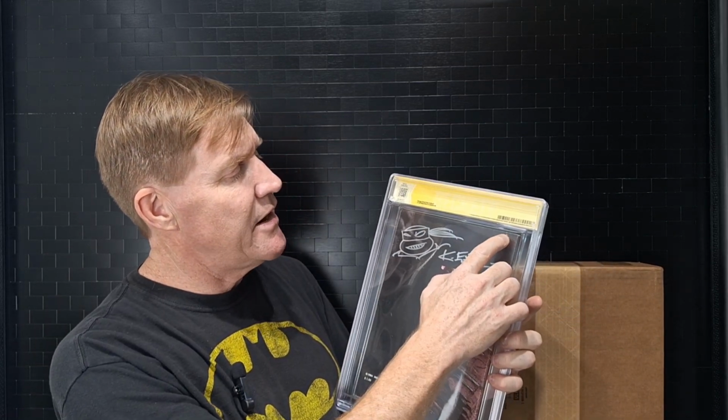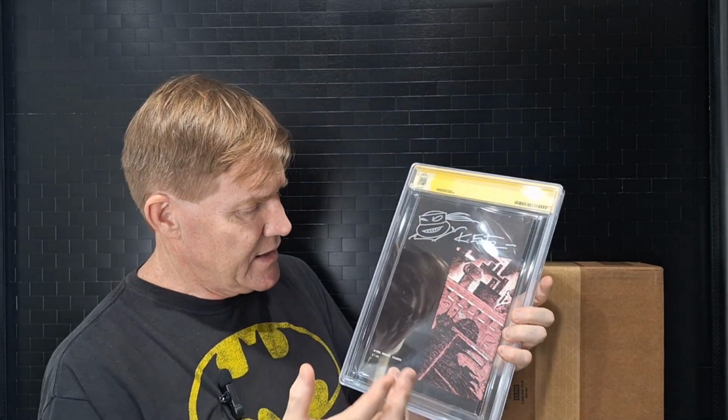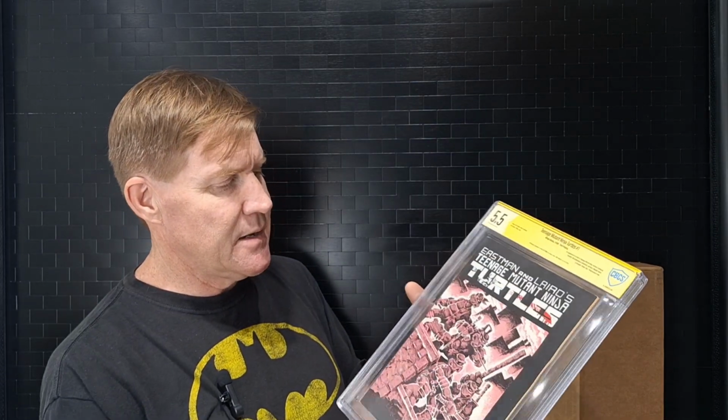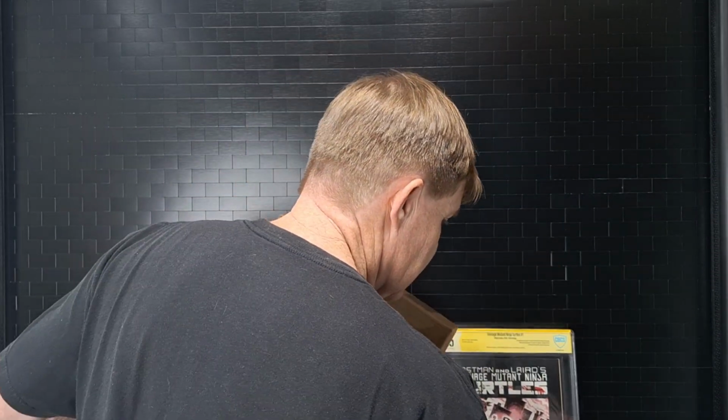I do think this grade probably should be maybe about 1 grade higher, conservatively. I think it's probably a 6.5, maybe a 7.0, if some of the issues can be taken out. Now, there was a tear here on the back, I'd say it's about a 1/4 inch long tear. But overall, the book itself looks pretty great in the case.